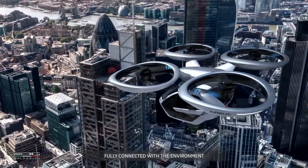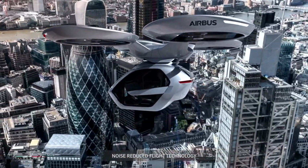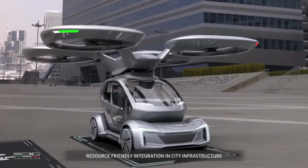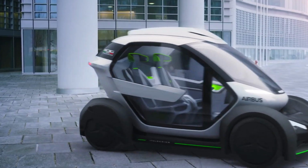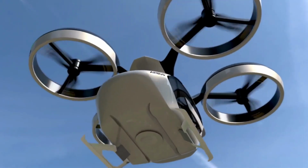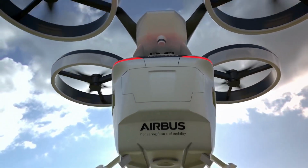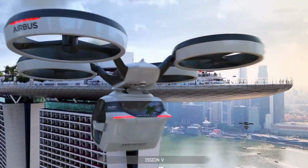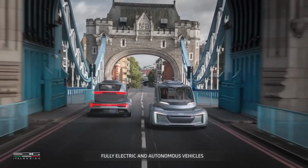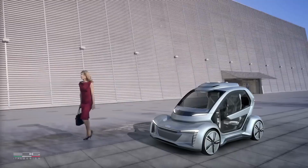The primary option is ground transportation, but if the roads are congested, Pop-Up Next will detach the passenger capsule from its ground module. The air module will then fly it to the destination. The concept aims to create a modular ground and air passenger vehicle with three main components: a passenger capsule made of carbon fiber, an electric-powered ground module, and an air module powered by a rotor propulsion system. Technically speaking, the Pop-Up Next is already very close to a form of new transportation that can be produced right now.